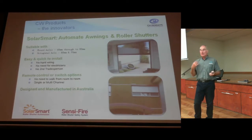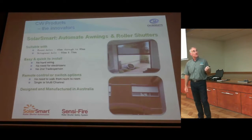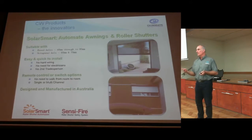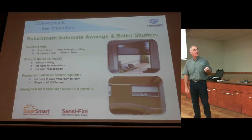From an installer's point of view, the real key to this is that it's 12 volt electricity. You don't need an electrician to do it. You can do it yourself. The installers can do it. Providing they've got some way of determining where north is so that they don't put the solar panel on the south facing wall, they will be fine.